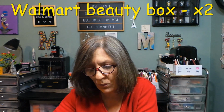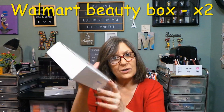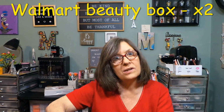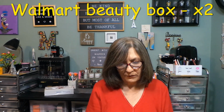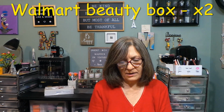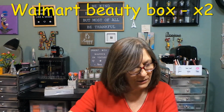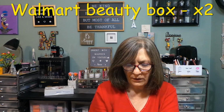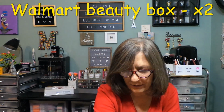So that's box number 1. That was V12. So this box, which is V5, let's see which is the better box. Okay. Oh, there's different products on this one. This is still Summer Glow Up, but the inside has different products. So I still see the Cetaphil Skin Cleanser, but it's not on the card.